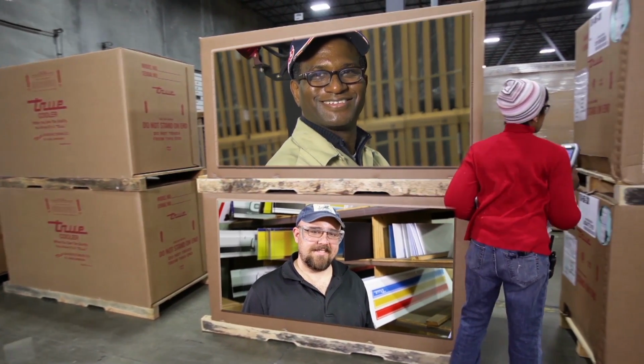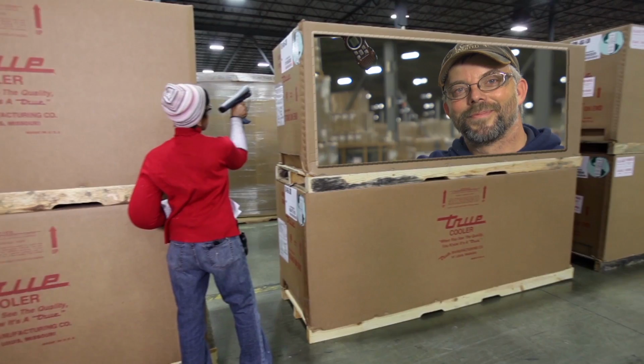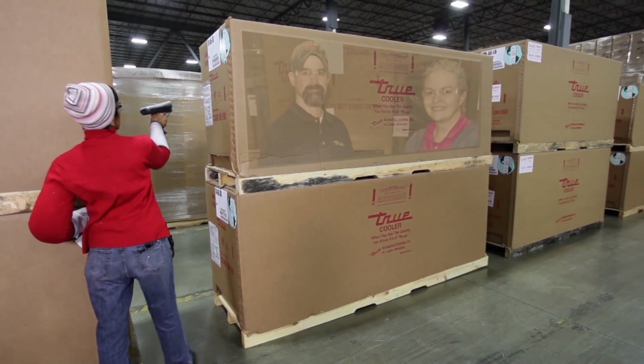Innovative, forward-thinking logistics are on display every day at this state-of-the-art facility. From True Manufacturing.